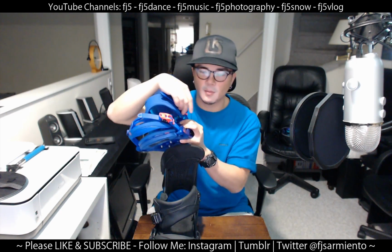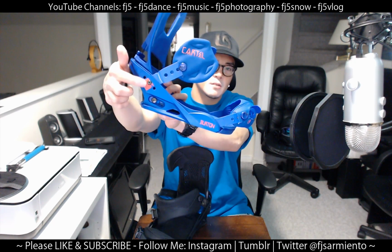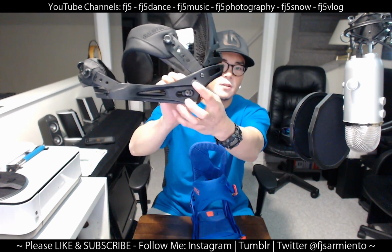I do know though that their new ratchet system is even smoother in going in and out. So that might be one of the reasons why, because of the slanted steps. But support-wise, it makes more sense to keep the steps nice and straight. Now, in terms of adjustability, both these bindings give you a lot of options. Cartel being slightly more. Take, for example, the ankle strap has 3 holes here for you to choose from in terms of positioning, whereas the Malavita only has 2.